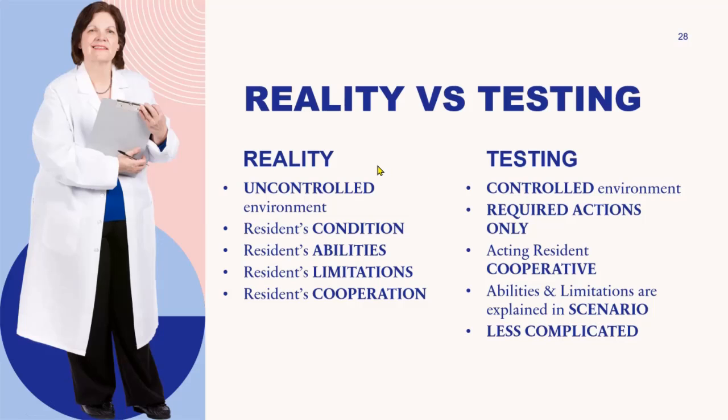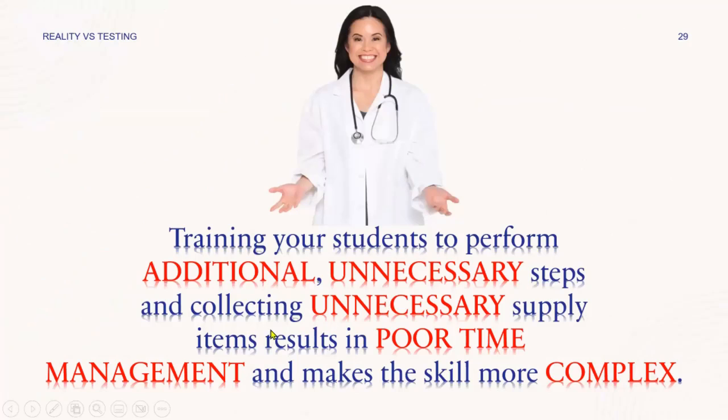them more time, okay? So again, training your students to perform additional unnecessary steps and collecting unnecessary supply items results in poor time management and makes the skill more complex. Again, even with supplies, if your student collects one too many washcloths, they are going to be standing there at that overbed table wondering, I got this washcloth, means I have to do something with it. What do I do with it? And it's going to eat up their time until they realize, oh, I really didn't need it.